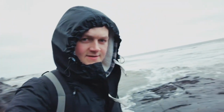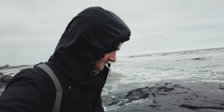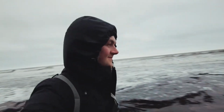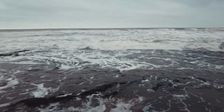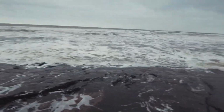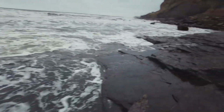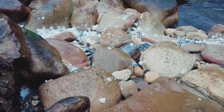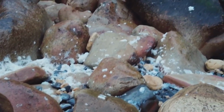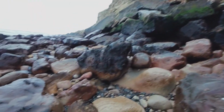Now I'm just heading around the headland, very windy. The sea was still quite far in, so you just need to be very careful or you'll end up with very wet feet. Lots of foam from the sea over there as it's been crashing against all the cliffs and the rocks. Usually a good sign that everything's had a good old rough around.